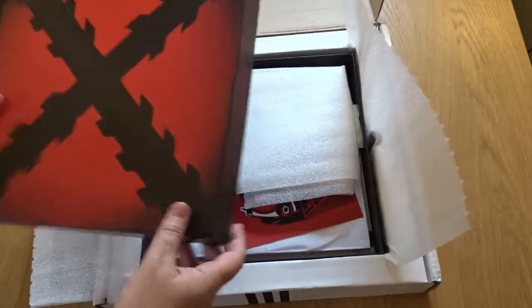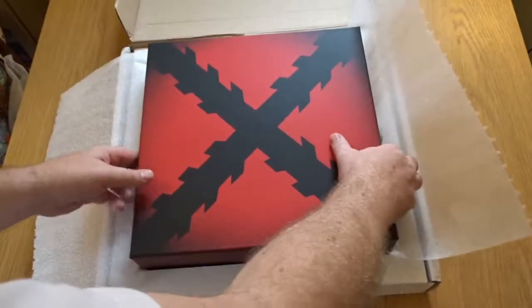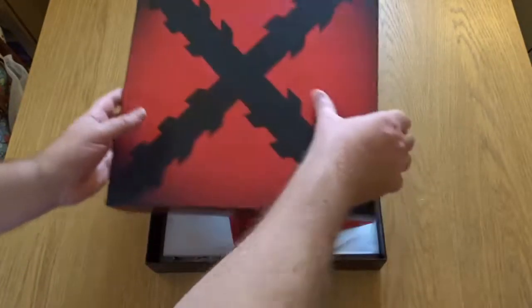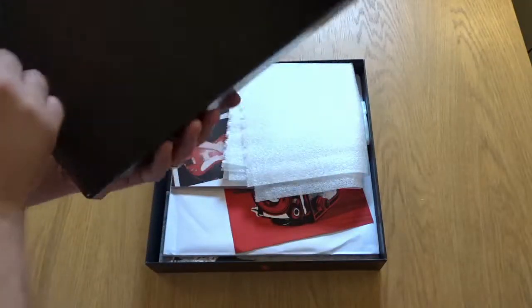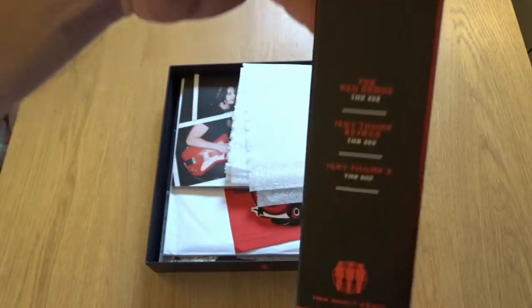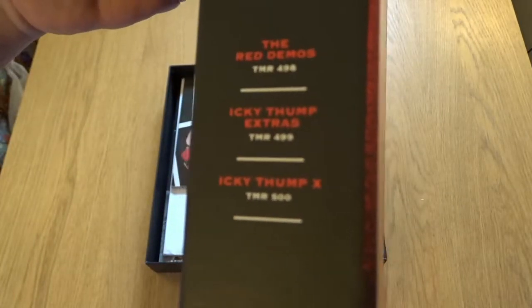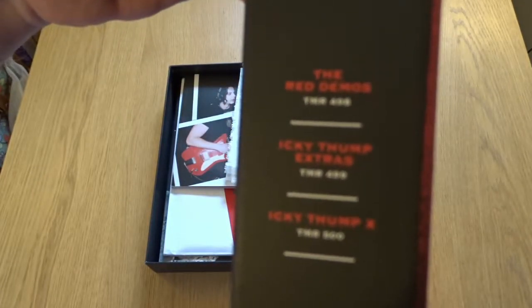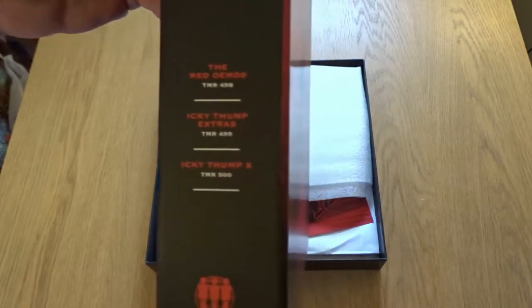Right, I'm just gonna cut the video and take it out of the box. Right, here we go. Got rid of the excess packaging. So like I said, a lovely big box, soft touch ink, no damage to it. If you can read that, it just tells you the number of the record. So Third Man Records 500 is the Icky Thump X. I don't think that's in focus. You have to trust me.